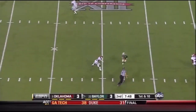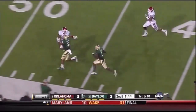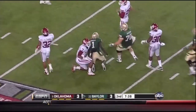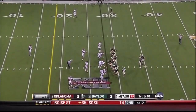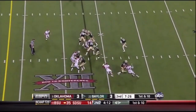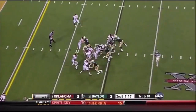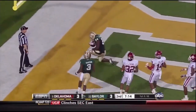And now they bring pressure, and it's a quick strike this time to Kendall Wright. He has a blocker out in front, past midfield, and there goes Kendall Wright, still on his feet, all the way inside the 30. Ganaway, big hole up the middle and a first down. Nice block on the inside. Here's Ganaway again, straight up the middle and into the end zone. Touchdown, Baylor.